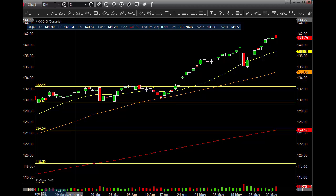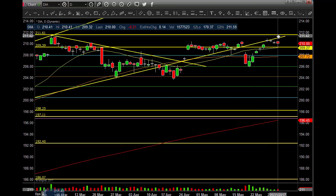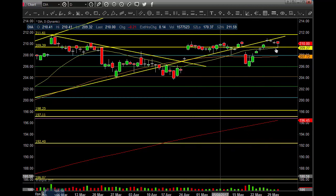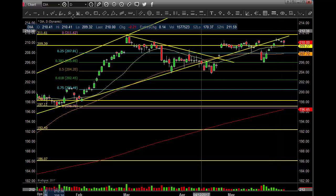So the DIA, same thing, right back down, filled the gap, popped it back up. Still bullish manner, still above the MAs, still nothing wrong. But this volume on here wasn't the best. It was still light, kind of disappeared, and they floated this thing up.